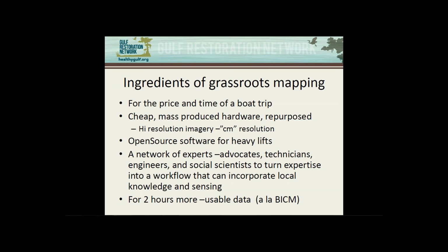But what is the tool? What has been developed? The grassroots mapping toolkit, or the balloon mapping kit, is actually sold as a kit on the Public Lab website. But it's also a series of practices that don't cost a lot of money or take a lot of time. It meets us where we are on the Gulf Coast.